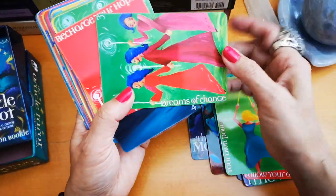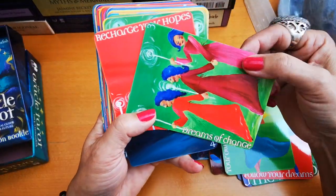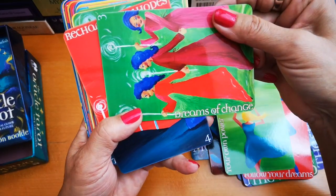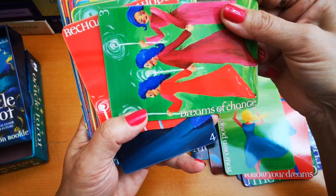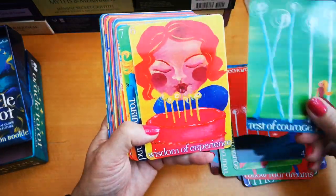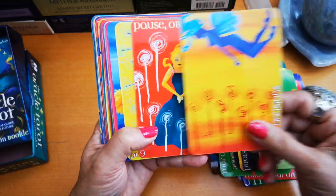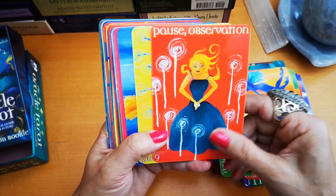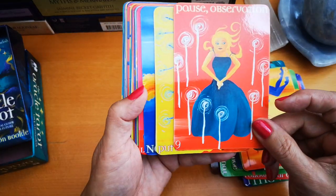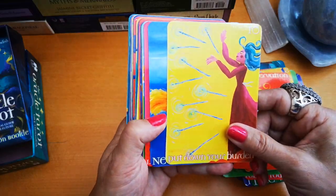I know that you will be laughing because I don't know which way to read, but I can't read clearly through the lens. So this is the Dreams of Change, number 3, Three of Wands, and I will not try to read anymore because I'm making fun of myself. Anyhow, this is the Nine of Wands. And this is the 10 of Wands.